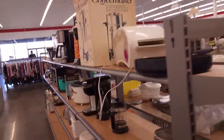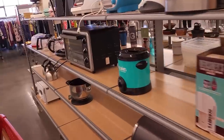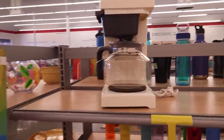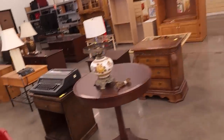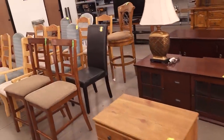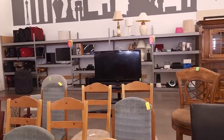Nothing exciting. Oh, and then we just have some small appliances. I didn't really see a textile section, so I'm going to go hunt that down. Oh my gosh, that's an old coffee maker. They have a pretty good sized furniture section here. And sometimes things can get put here that aren't furniture, so always worth taking a look. And I see some lamps over there I'm going to go take a look at too.